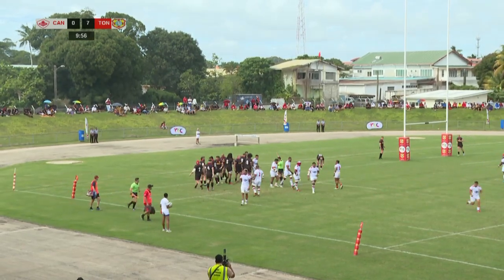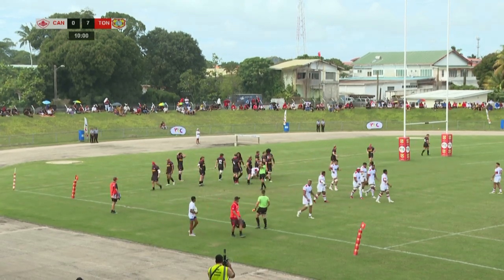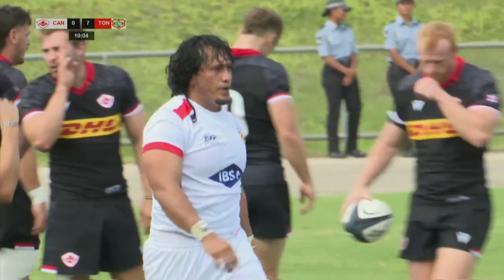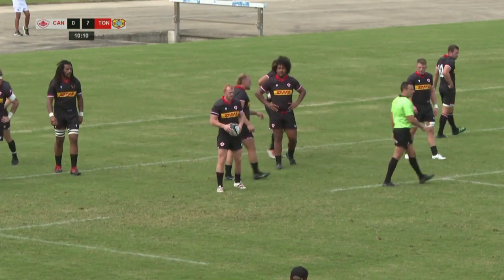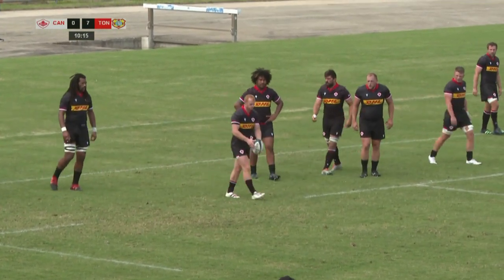You're broken away from the maul. Tonga's been penalised there, unfortunately, for Sakalia. He could have scored his second try of the day. He's been on fire, the number 7 Tongan hooker, breaks away and is in front of the ball carrier. Yeah, Tonga just getting it wrong there, getting in front of the ball carrier. Right decision by James Dolman.